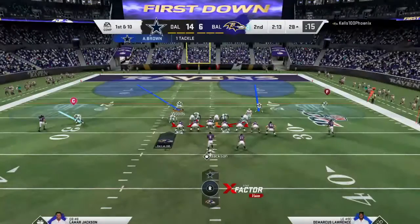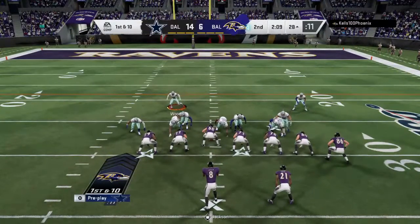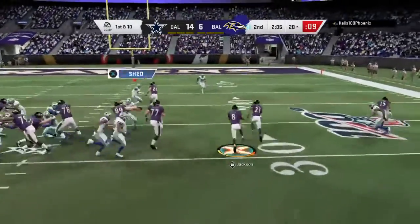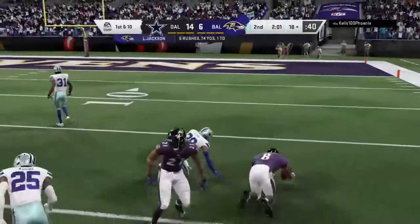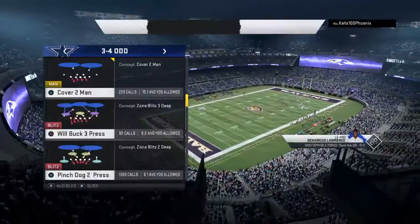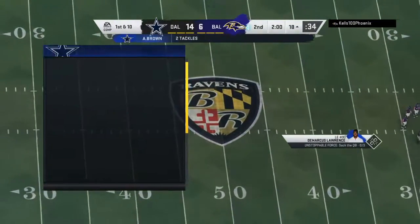Turn up. Kill, kill, kill. Turn up. 6 guys. Check 6 guys. Check. Rabbit. And inside the 20 before he's brought down. It's a pickup of 11 and a Baltimore 1st down. 2 minutes remaining in this first half of football.